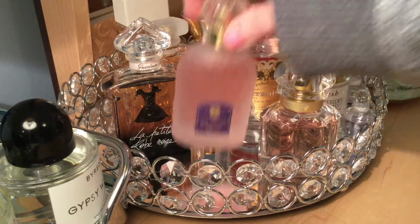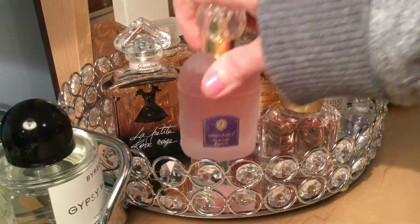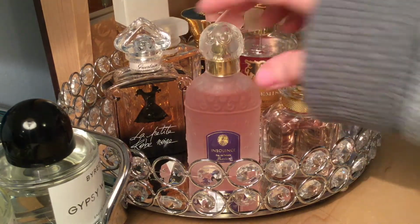This Insolence was quite a surprise to me. It smells very potent, in my opinion, still a little bit like grape medicine as I had as a child, but I think it's going to grow on me the more I sniff it throughout the year and going forward. It's such a beautiful bottle. I'm still looking forward to that, but we'll see.